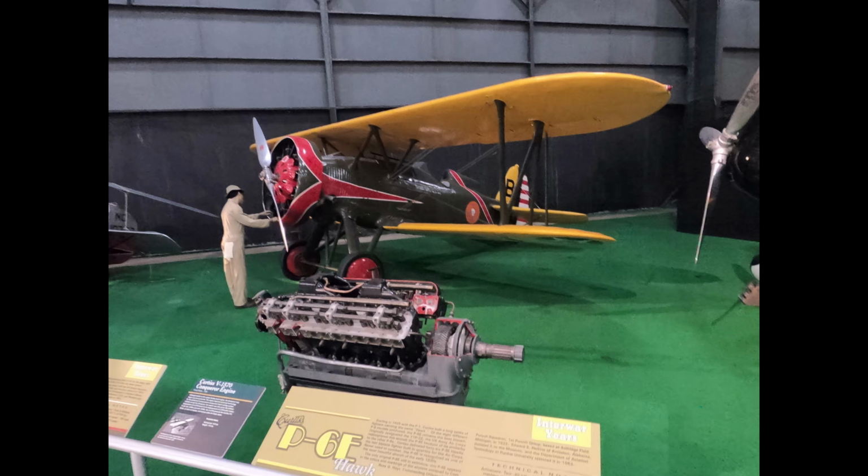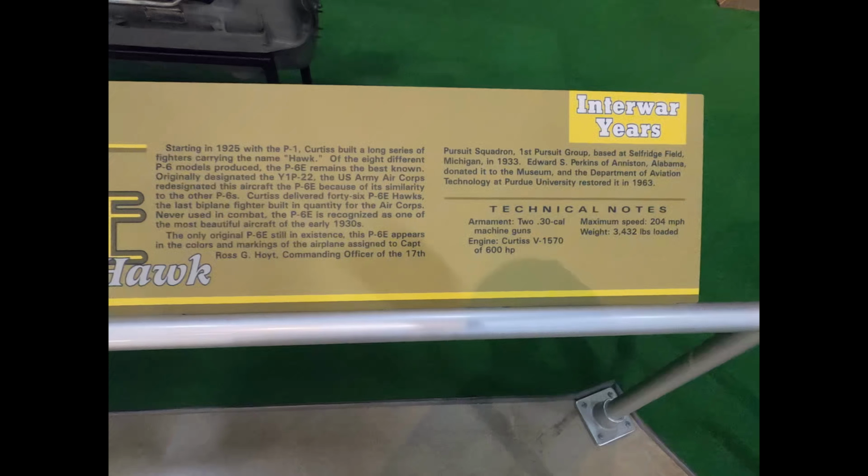There's another small little biplane. I guess that's the P6E. Any P6E experts out there, enlighten me. Okay, starting in 1925 with the P1, Curtis. Is that the Curtis from Curtis Wright, I wonder?